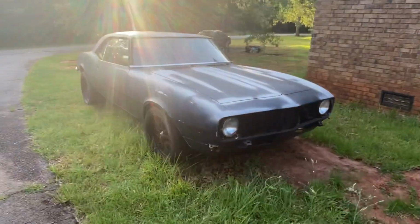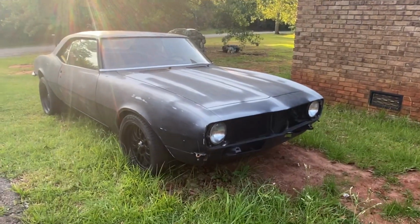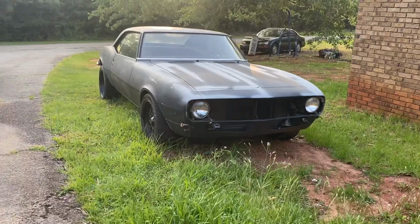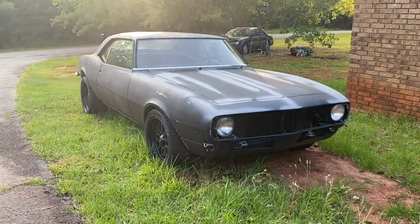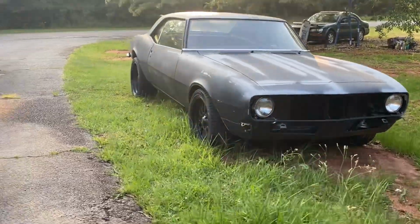And of course, you got the beast over here just waiting its turn. Do plenty more videos on that one here soon. It's 454, 6-speed Tremec Magnum, fuel injected with the FAST EFI. Yeah, it's gonna be about 500 horsepower.